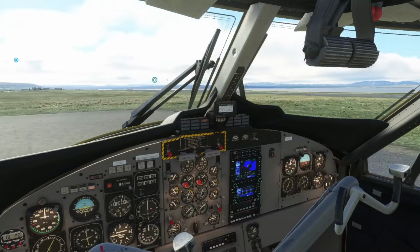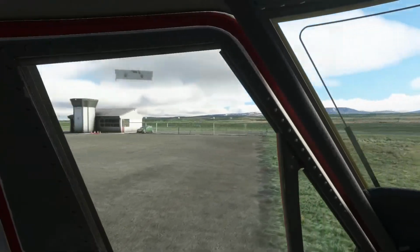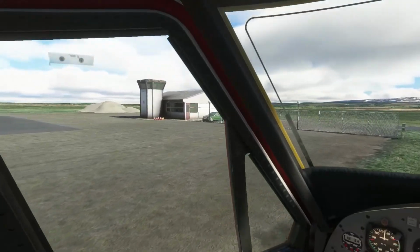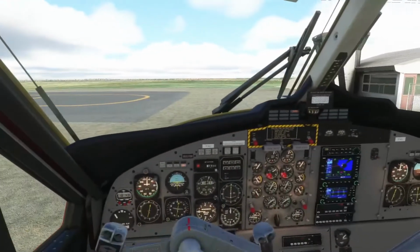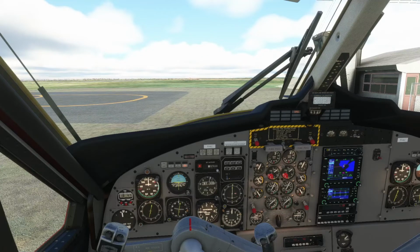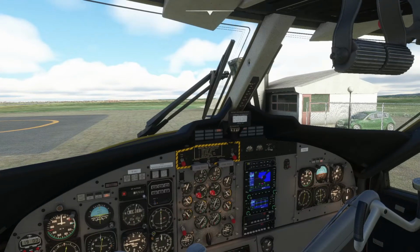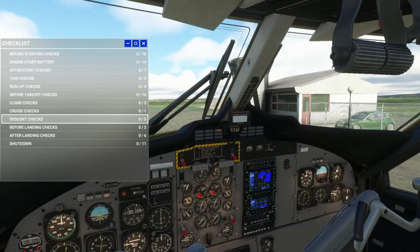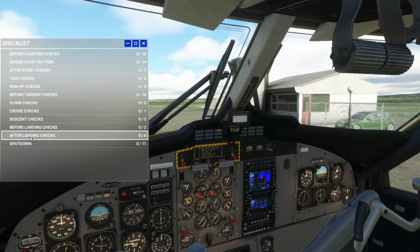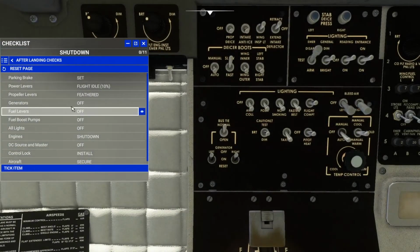Okay, we'll just park off to the side somewhere here. Okay, something like that. Throttle's back. Parking brake, we can feather the props. Right, FSEconomy's loaded. That's good. Let's do our checks here. Down, props feather, generators off. Off, fuel levers off.